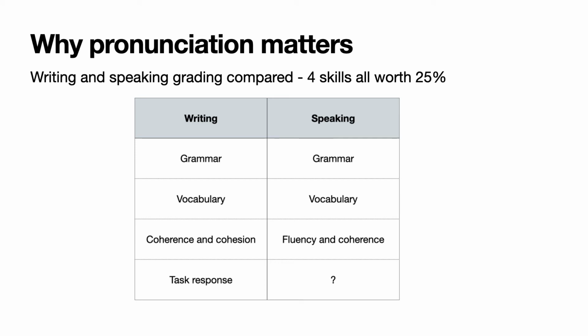In writing and speaking, there are 4 grading criteria, all worth 25%. Have a look at this table. Writing, there's grammar. Speaking, the same. Writing, there's vocabulary. Speaking, the same. 25%, 25%. Writing, coherence and cohesion. Speaking, not quite the same, but something similar, fluency and coherence. The 4th criteria in writing, worth 25%, is task response, how you answer the question.